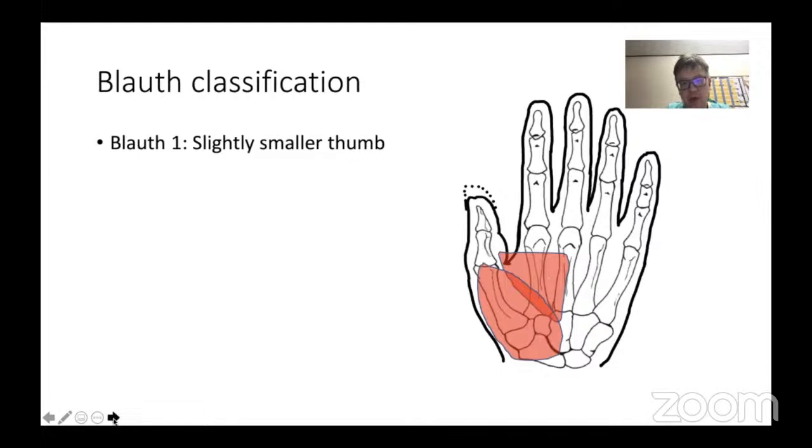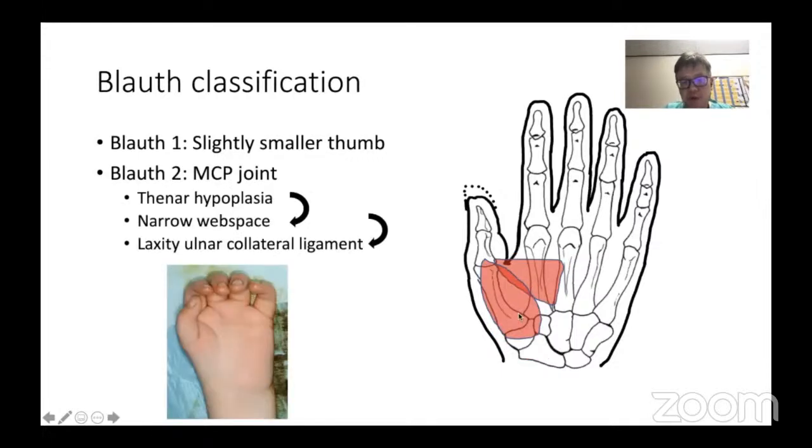In Blauth 2, the first thing to really go are the thenar muscles. So there's thenar hypoplasia, and as a result of that, the thumb finds it hard to abduct. And because of that, you have a narrow web space.